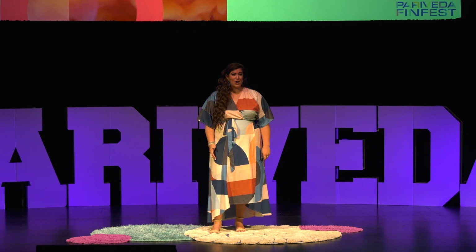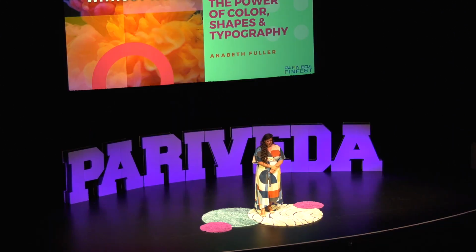We're able to grasp concepts with a quick glance rather than reading paragraphs of text or having someone explain it to us. So why is that important? By using the combination of color, shapes, and typography, we're able to understand things quicker than we ever can and make our audience feel a certain type of way.